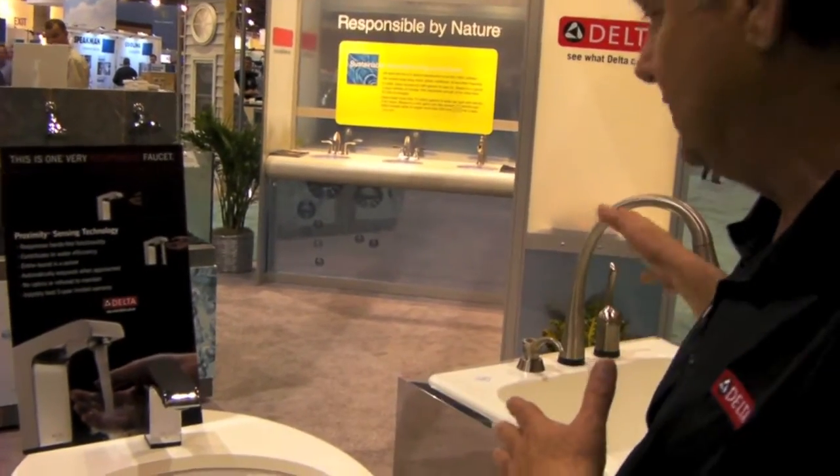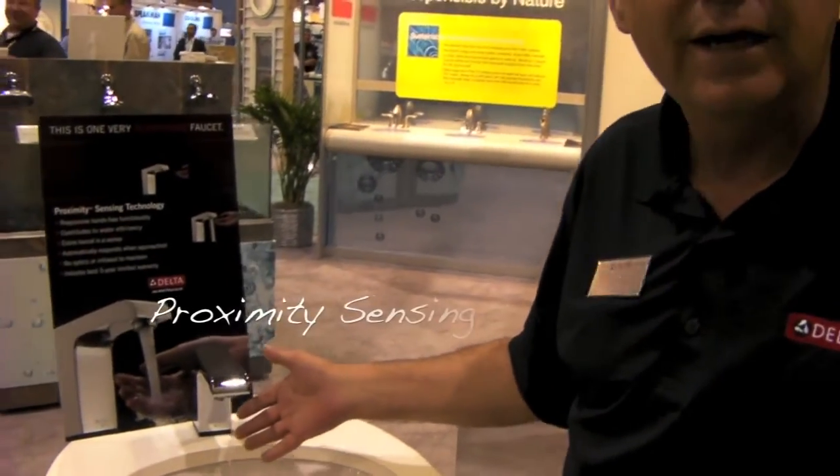We did not go with touch. We went with proximity. It does not use an IR sensor, which is typical in places like airport restrooms, where you use a beam and you break that beam, and we all know how frustrating that is when we've gone into the restrooms at the airport.